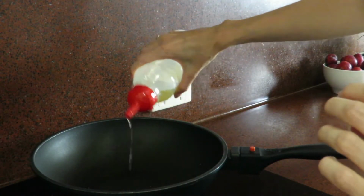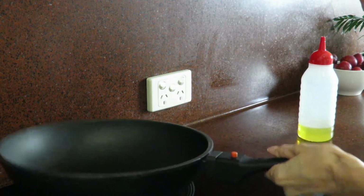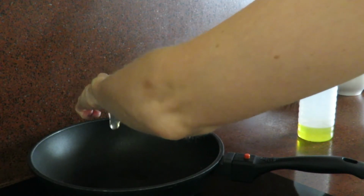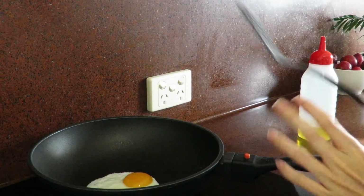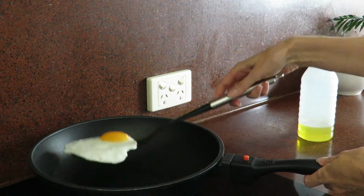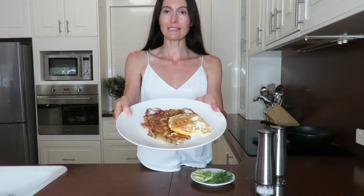Just adding a dash more oil for the egg. I like to just have a fried egg a lot of the time, but you can even make an omelette and put the potato on top. I like my egg cooked quite well, so I am going to flip it, but you can obviously do whatever you like.